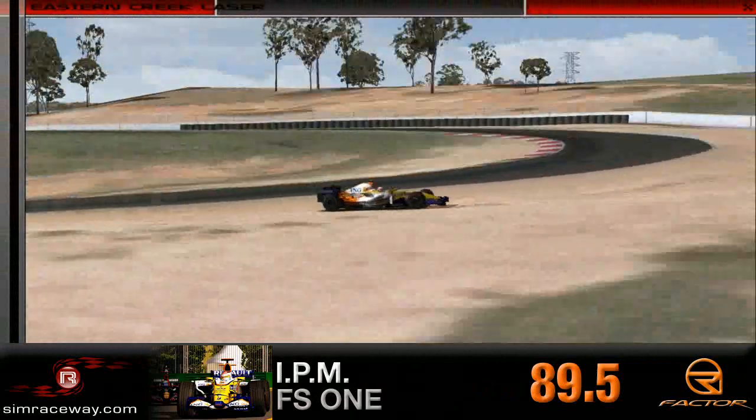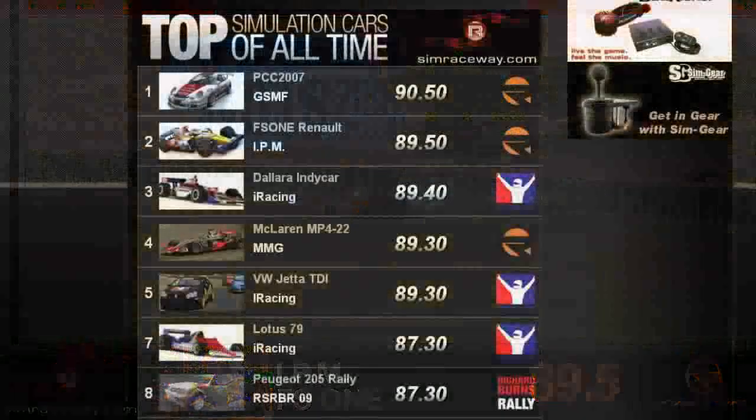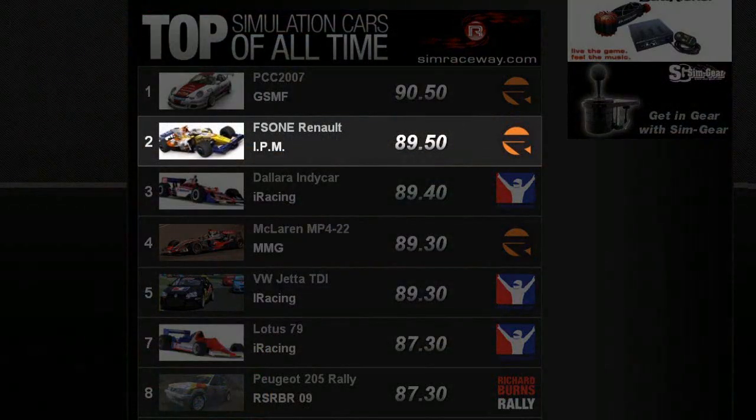That we'll be coming to next. Anyway, overall score, 89.5. Right there at the top. Yeah, that puts it actually number two. Yep, so just beat out the Dallara IndyCar, but man, if you guys haven't tried that FS1 mod, we haven't tried the other cars, I just drove the ING car. Amazing. Yeah. I love it.